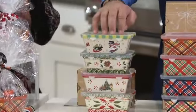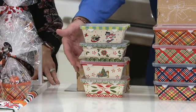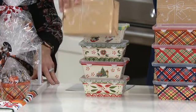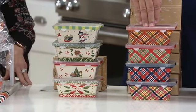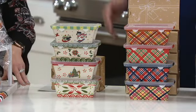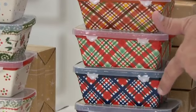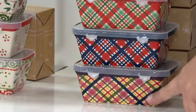Now this is your holiday collection that Bernadette just picked up: Winter Whimsy, Poinsettia, Holiday, and Festifetti. Remember, you will get a gift box with each of these and also their plastic storage covers. Now this collection is called Plaid, and you're getting one for really every season of the year. Here's autumn, Christmas, summer, Fourth of July, and then an everyday plaid. And we will not be getting any more of these back in, David.